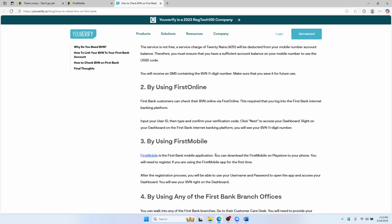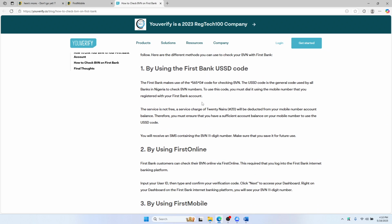Now, if you don't have access to the app, no worries, you can use this USSD code star 565 star 0 hash, and this is the code for checking your BVN. And you can also get this code via SMS if you just dial this code.